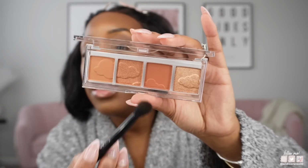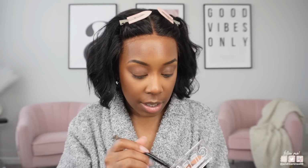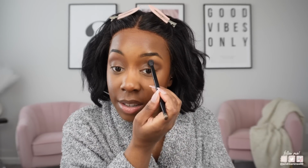Let's pick up this color in the palette. This one right here. This has some gold shimmer in it. And I don't know if I want to do that. But let's do it anyway. Let's stick with the same brush and take some of that color on the brush and also go into the crease with it. And I'm actually going to kind of pull it up some, a little above the crease, just to kind of warm up the eyes right in that area. Yeah, I mean, it's cute. It's cute, but the quality isn't better. It's not better than the e.l.f. Bite Size.